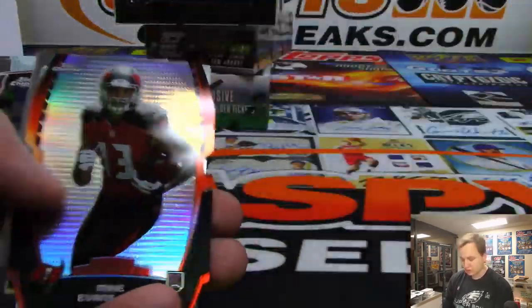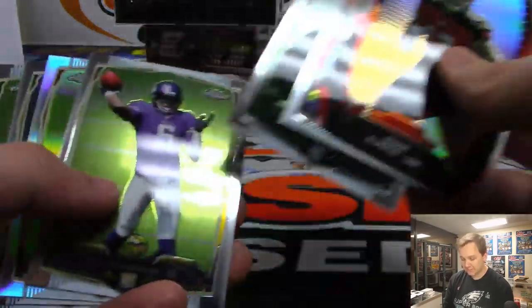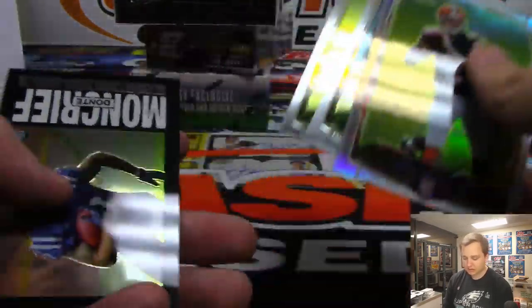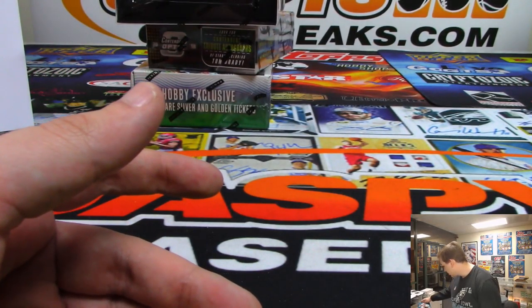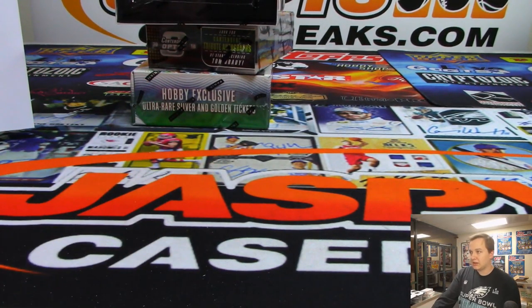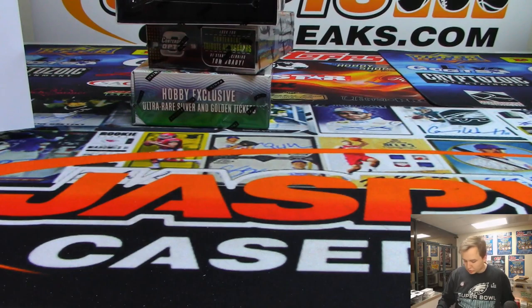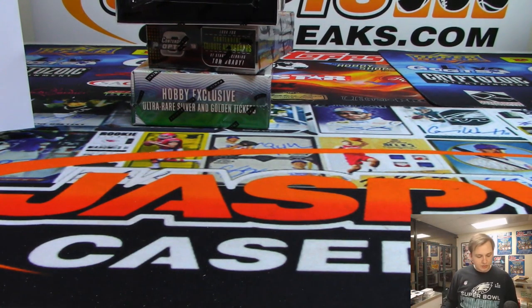I thought that camo was a super fractor for a minute. Camouflage, Brian Hartline. That'd be crazy if we hit a super fractor from one box. 152 out of 499. There is a Haha Clinton Dix. We have a green Frank Gore. Those are not numbered as well. There's a Mike Evans die cut. There's a Johnny Football refractor. And that's it for that one.